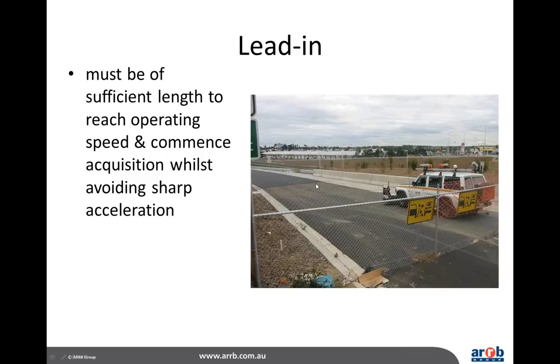That's one thing. The other thing is that the model, the quarter car model, needs to initialise itself, so it needs this lead-in to do that. Otherwise, it can have an effect on the result that you get. So everything wants to happen before you get there. As a minimum, we would suggest 20 metres. Ideally, as much as you can, 50 metres. In some instances, this just can't be done, and that's when you probably need to look at using another device, such as a walking profiler, and we'll show you a picture of one of those in a second.